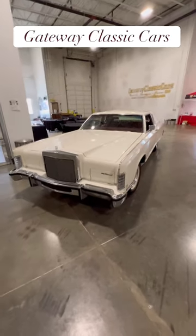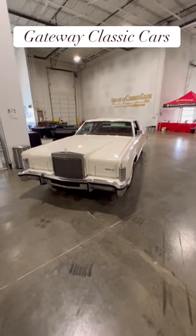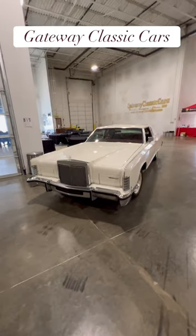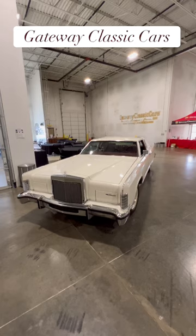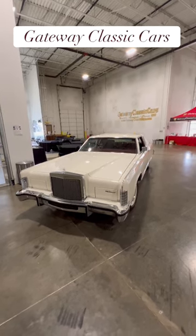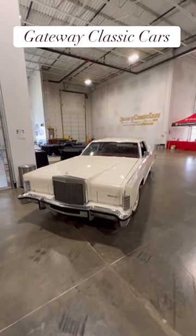As we take another look at this classic, classic Lincoln, this thing is so beautiful. But it's sitting here at Gateway Classic Cars, Crete, Illinois. If you like the car, give them a call. They'd be more than happy to negotiate with you on the price.